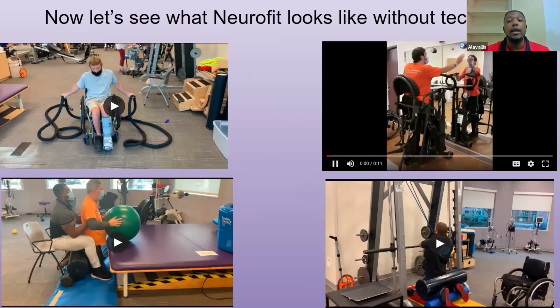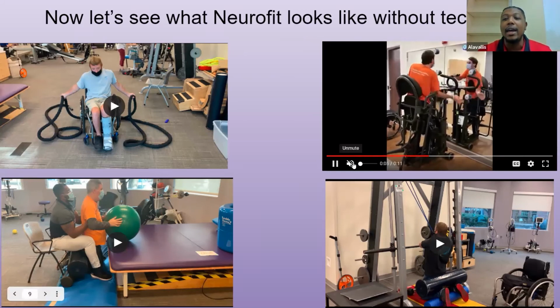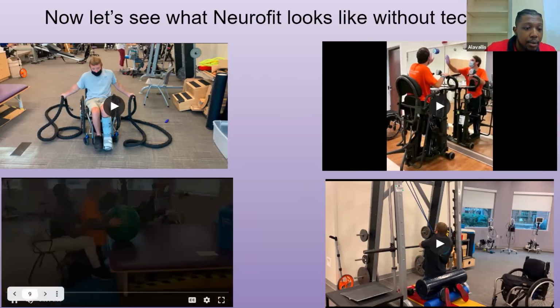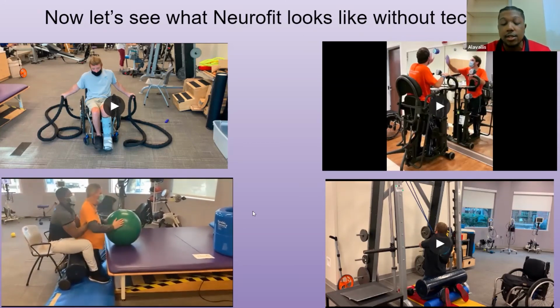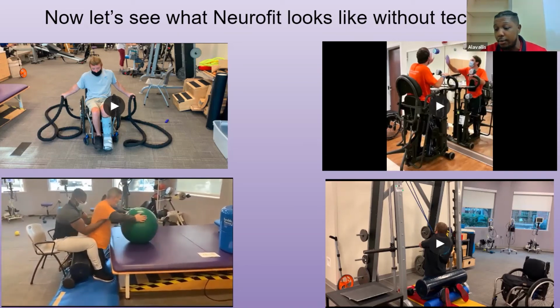So in the first video playing on the top right, we have our spinal cord injury that we saw before doing the Indigo. He's using our blade pods. The blade pods are one of our new things that we have here, and it helps with testing someone's reaction time and focus. If we look to the bottom right here, we have another spinal cord injury, and he's doing tall kneeling ab rollouts. This is a great exercise for him, to strengthen his core and also stretch his hip flexors out as well.